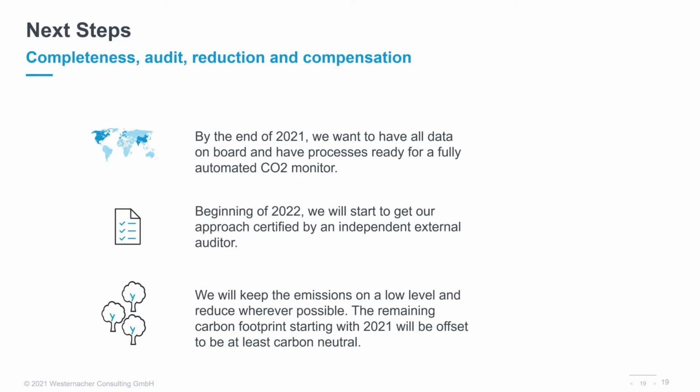So, as I had said, this is not the be-all and end-all of what we're doing. This is the very start of our journey. We are still learning. And as we are going ahead, we're realizing that there are new sources of data we've acquired. There's new things to measure, and that we need more transparency, because it's only when we've got this transparency that we can see where our footprint's coming from and also realize what we need to do to reduce it.